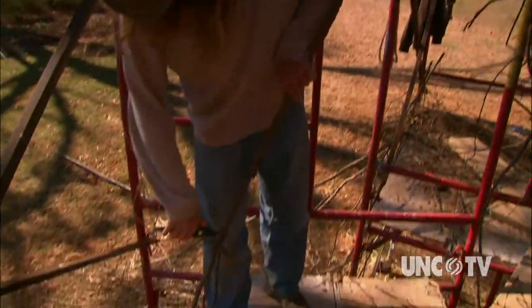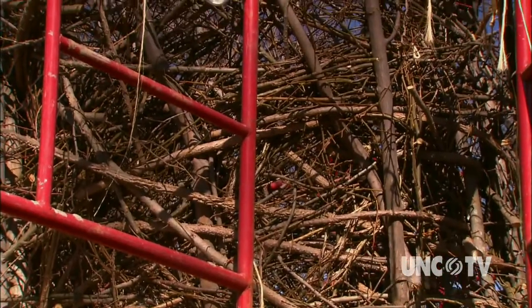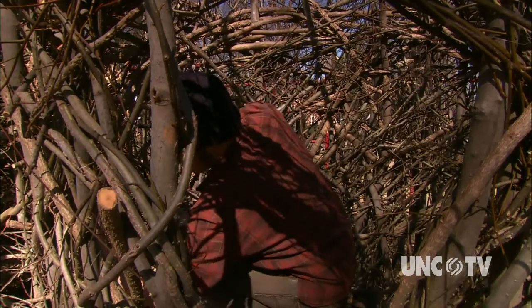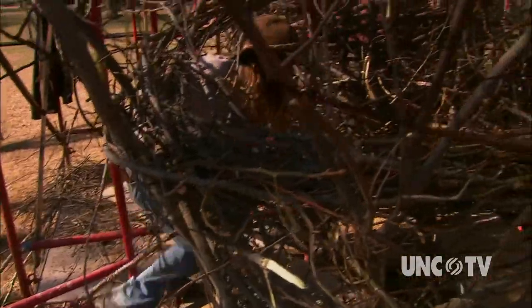I have this concept that children have the shadow life of our hunting and gathering past. When they pick up a stick, there's just some kind of information there that they connect with. They're a weapon, they're a tool, they're a piece of a wall. It's an imaginative object.